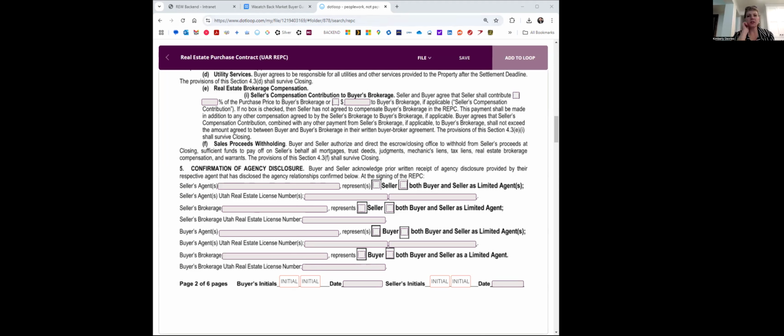Will, as a strategy, is it generally better to have this as the last addenda in the offer? Well, okay, the real estate broker compensation agreement is not an addendum, and it wouldn't be. Remember, that's why we'd have to have that language, to tie it back into the REPC, because it sits alone. Yeah, I understand that, but this contingency, this is an addenda, right? That's correct. Yes, it is.